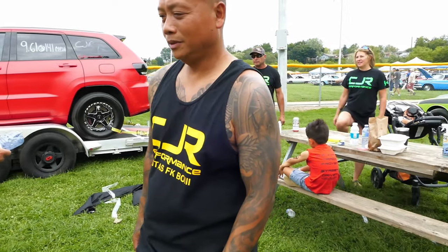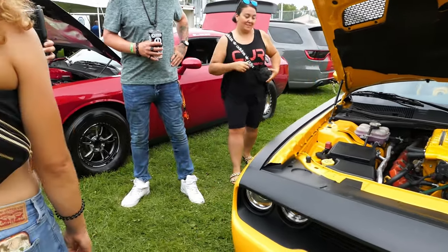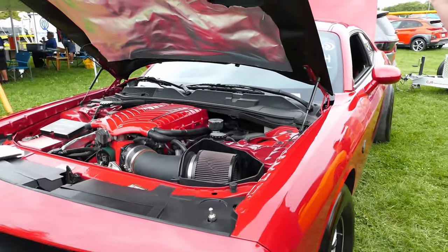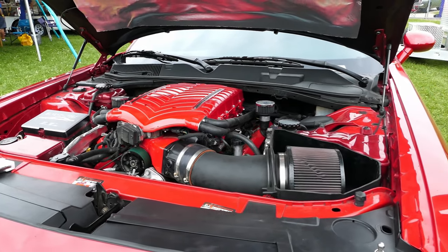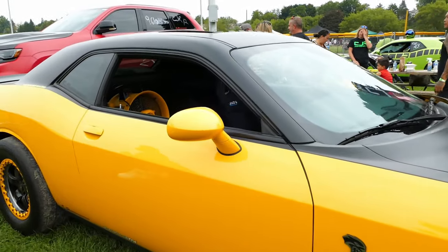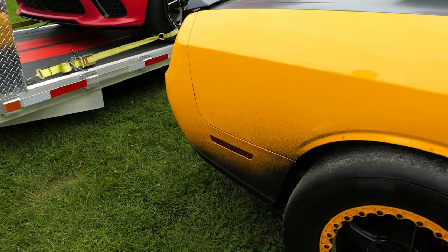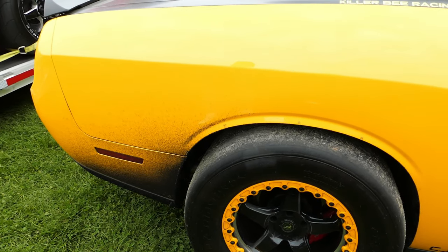Is that a move so you can reverse? Mine's on the brake self-start. I'll have to get a bigger one, pick up some weight. Killer B Racing, look at that. So you just don't bother cleaning it? Well, yeah, then you scratch the paint.